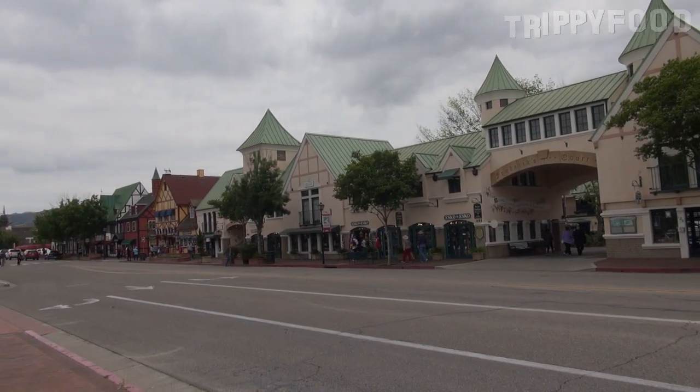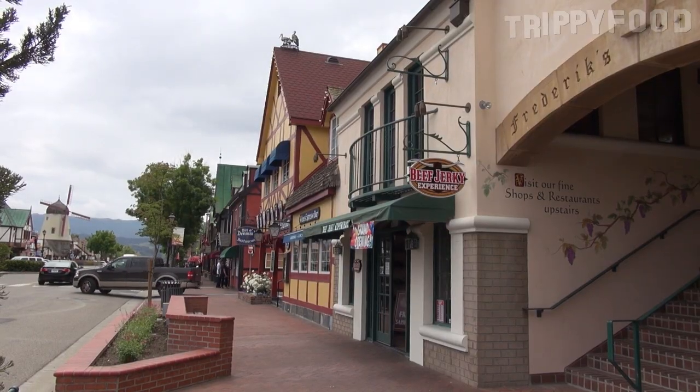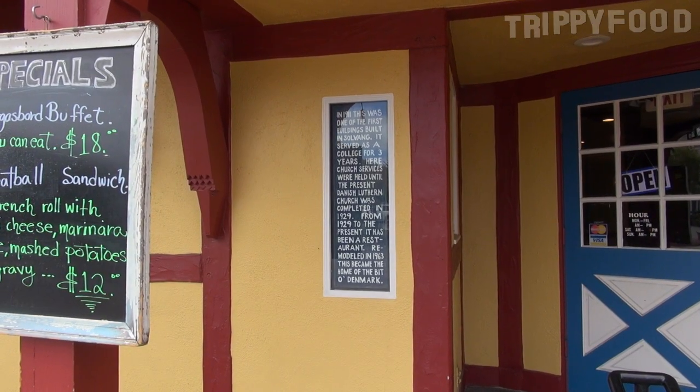This yellow and red building behind me is one of the oldest buildings left in Solvang. So this was originally built in 1911. It wasn't originally a restaurant, but in the 1960s it was renovated to look more Danish, and Bit of Denmark, which is a restaurant that's currently in there, has been there since.